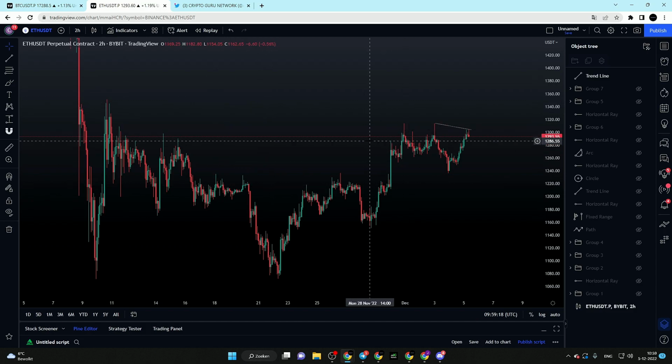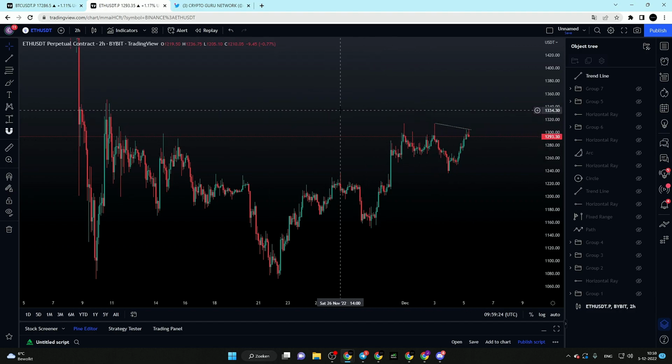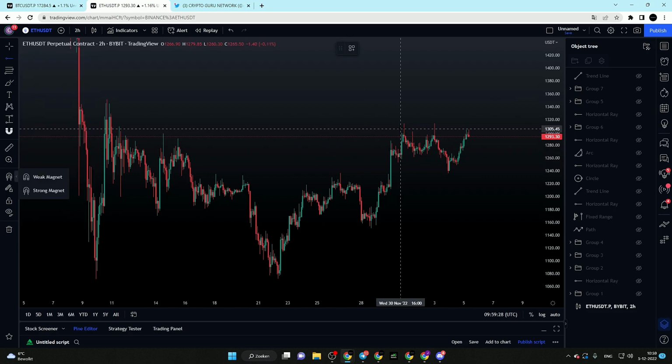It is what we call a bearish SMT divergence between Bitcoin and Ethereum. So another sign to be very careful over here. But what can we see on Ethereum is that we have equal highs over here.